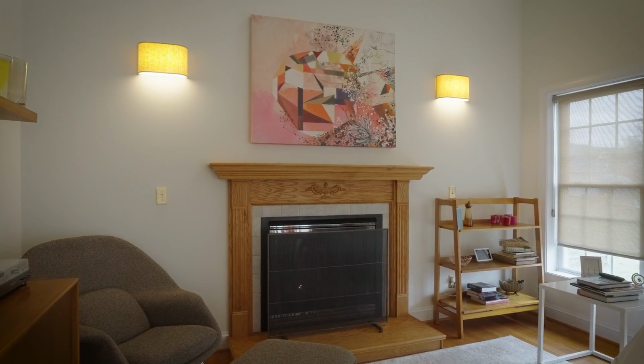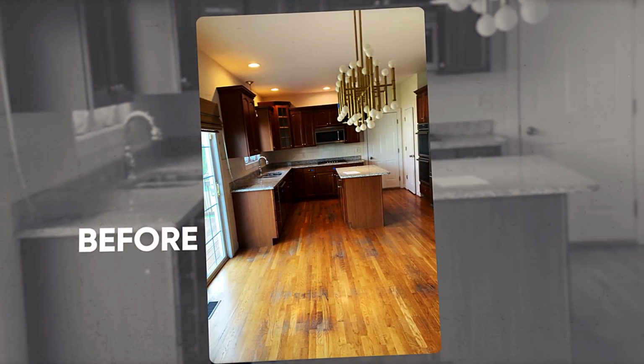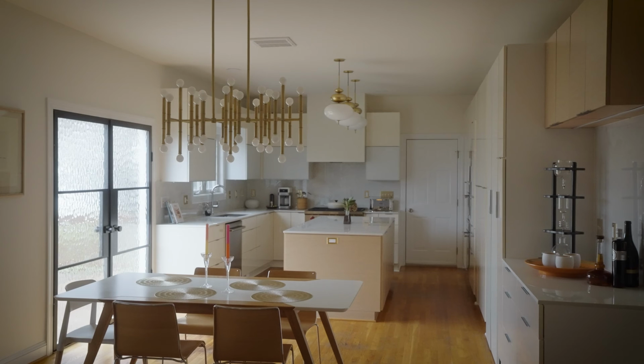It was great. It was a partnership, and it was a lot easier than I thought. And I'm not afraid of tearing things out and having things look worse before they can look better again. I know that if you have a good vision and you have a good designer who knows your style, it's going to be fabulous in the end.